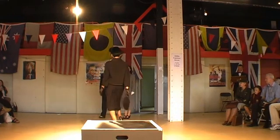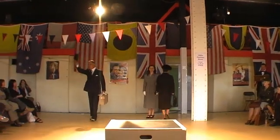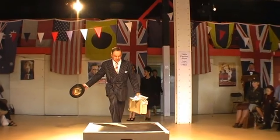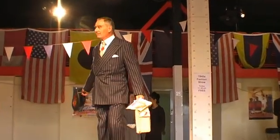David is wearing a double-breasted pinstripe suit with 2-tone shoes. This style has become synonymous with the spirit.